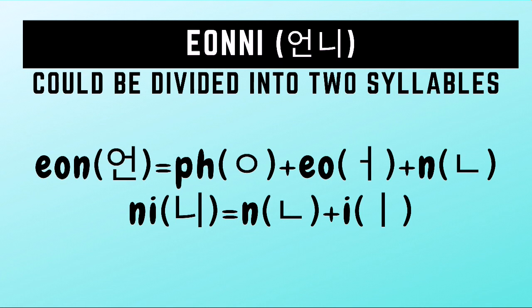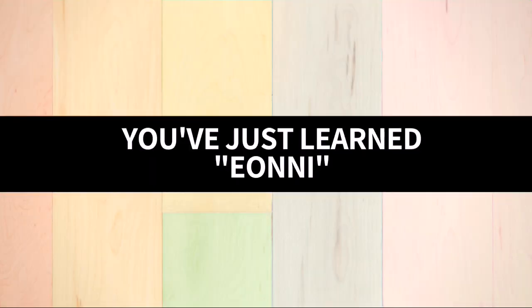Once you're done writing the Hangul for each of the syllables, you can now combine them to form the Hangul for the word eonni. And with that, you've just learned eonni.